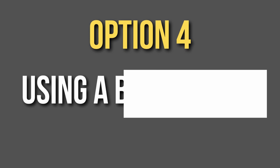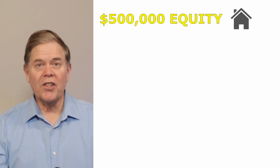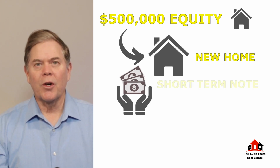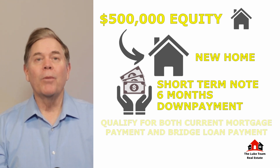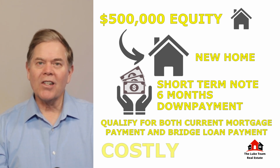Option 4, using a bridge loan. Now, this option is a bit complex, but it works well. You would need a good lender to be involved in the process from day one. So let's say you have $500,000 equity in your existing home that you plan to use to pay on your new home. Your lender would lend you a portion of that $500,000 as a short-term note, usually for 6 months. You could use this equity loan as a down payment on the new house. But you would need to qualify for both your current mortgage payment and the bridge loan payment. This option can be more costly, but it works. The benefit is apparent when competing against contingent offers. You will have the edge.